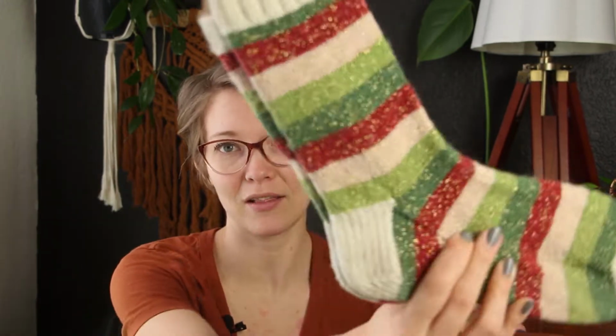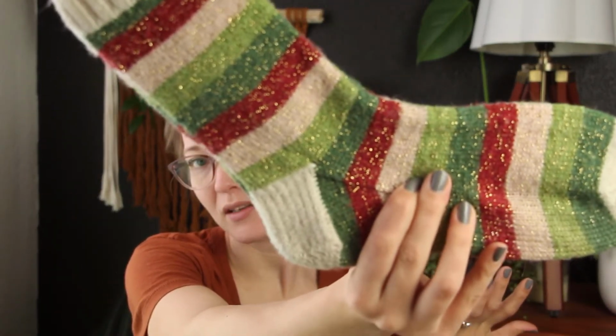It's fabulous. Like, I love how they look. But I just hated working with it so much. And yeah, if I hadn't finished the first one, I probably wouldn't have done the second one. I just had the first one done and really wanted a pair of Christmas socks, so I made myself do it.